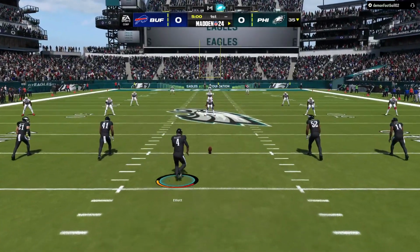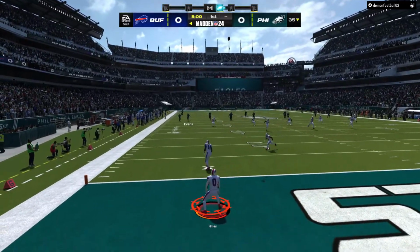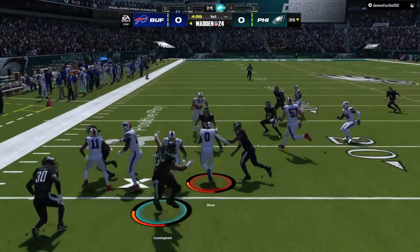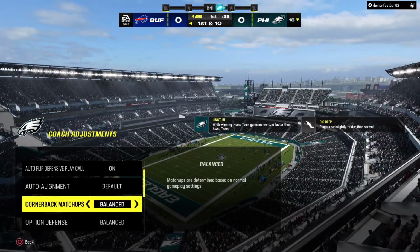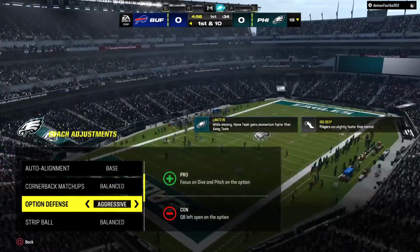Here's the kicker, Jake Elliott, ready to get this one started. And off we go from Lincoln Financial Field. Nyheim Hines now out of his end zone, and he had no room to run as he's tackled down inside the 20 at their own 18-yard line.